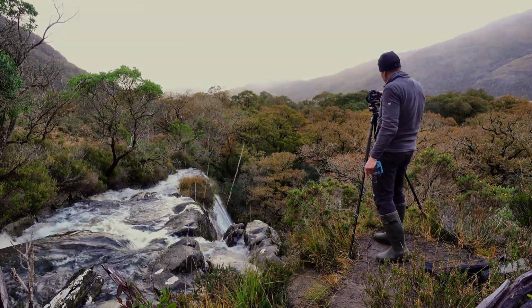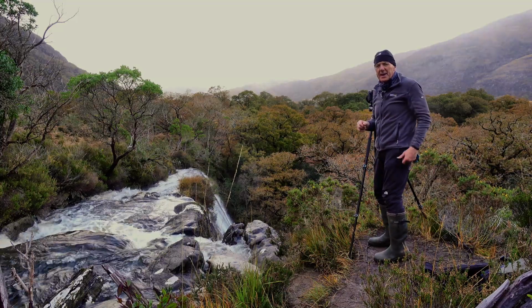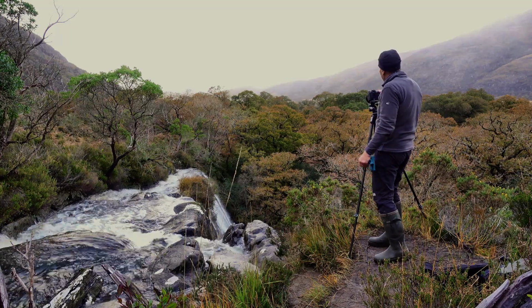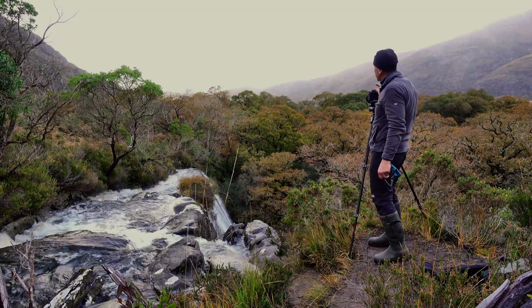Okay, so that's better. So I've used 1/5 of a second and 1/50th of a second. And with the difference in that, I should be able to blend them together later.